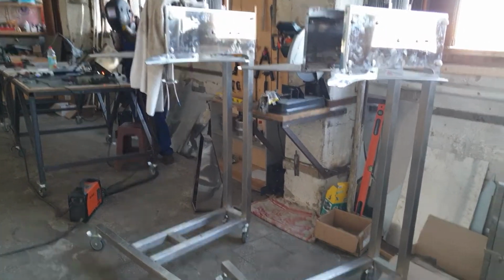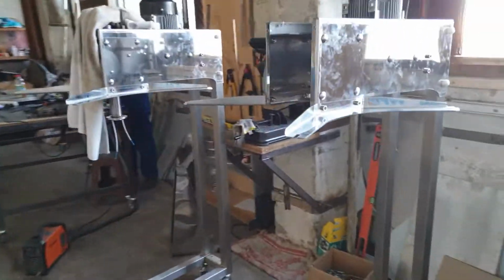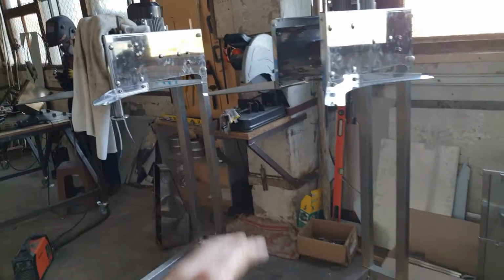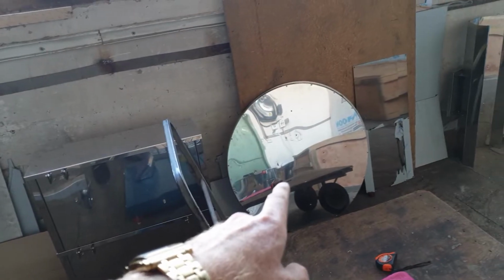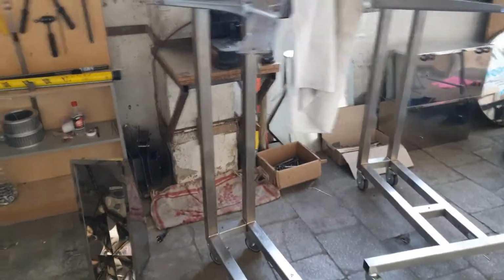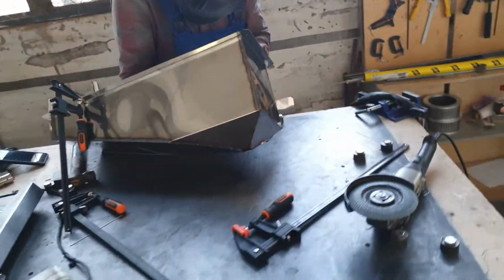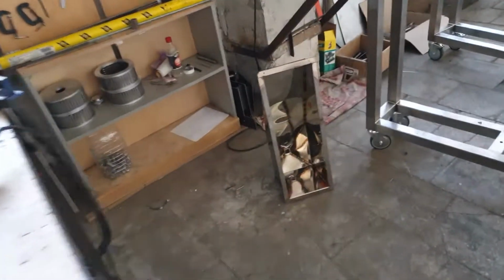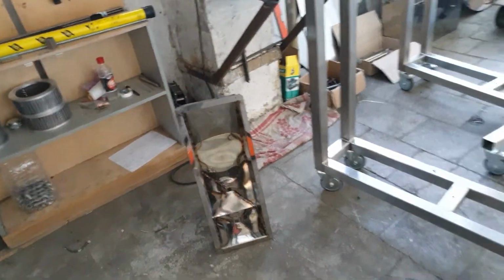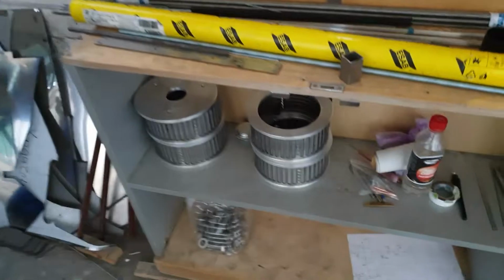These two Typhoon Pro Ultra are not finished. This is the bunker, this table, this bunker for sugar, TIG welding, all stainless steel. This is the working head for Typhoon Pro Ultra.